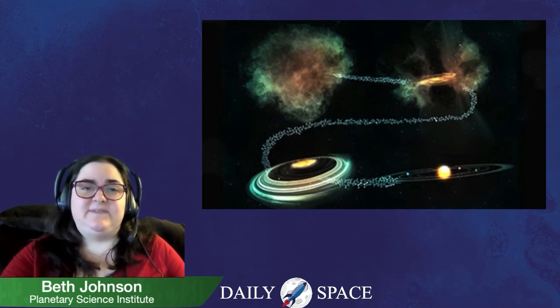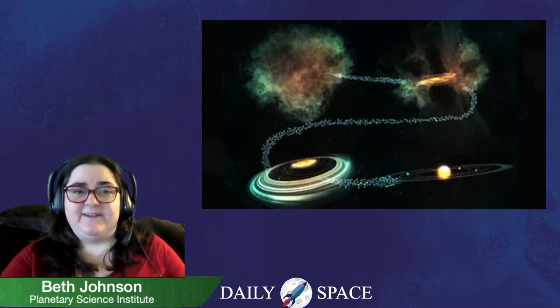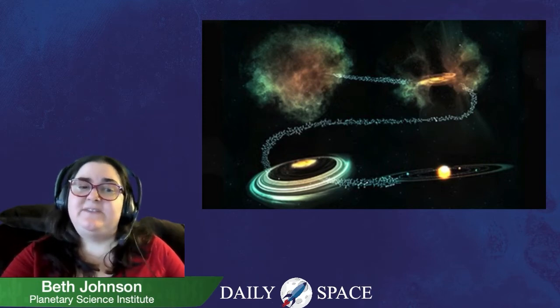The team aims to follow volatiles like carbon and oxygen from star-forming clouds into protoplanetary disks, to the building blocks of planets, and eventually into planets themselves. Per the press release, the researchers will address four fundamental science questions. What is the inventory of volatiles in planetary building blocks? What are a planet's external sources and sinks of volatiles? In other words, where do they come from and where do they go? How are volatiles distributed between a planet's interior, surface, and atmosphere? And what can atmospheric observations tell us about the volatile inventories and chemistries of exoplanets?